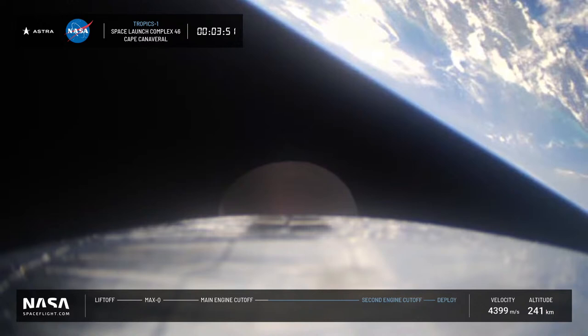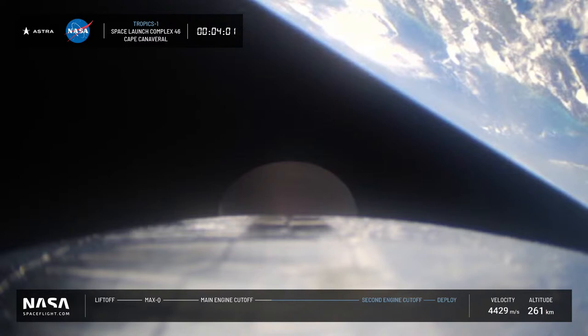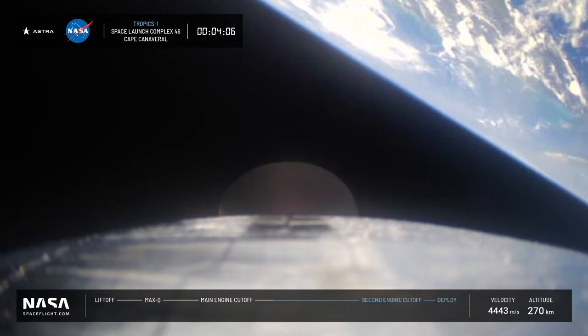We can actually see from the onboard telemetry the vehicle is already in space, however it has to get the horizontal velocity needed to stay in space via achieving low Earth orbit. And so we're going to be watching that velocity marker tick up on the bottom right of your screen. But 4 minutes into the flight, everything is looking good so far.